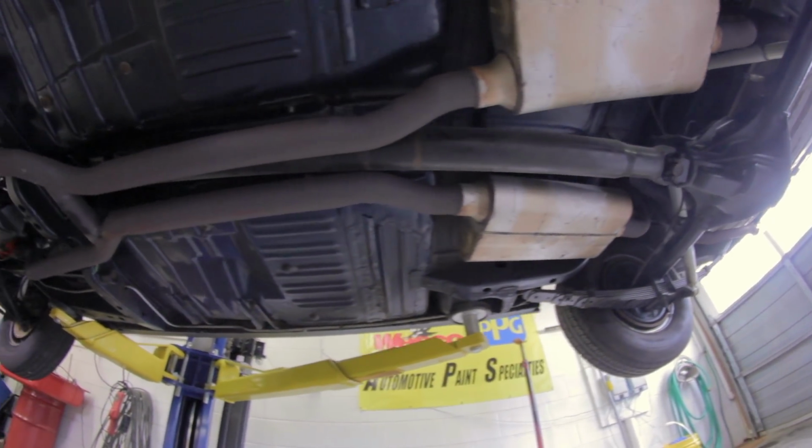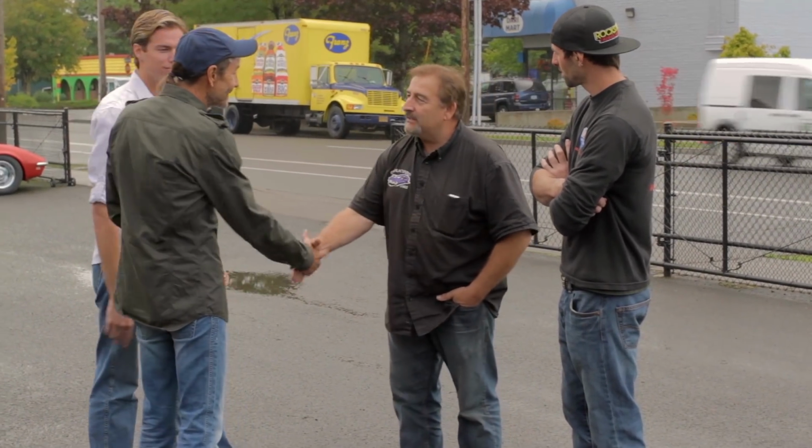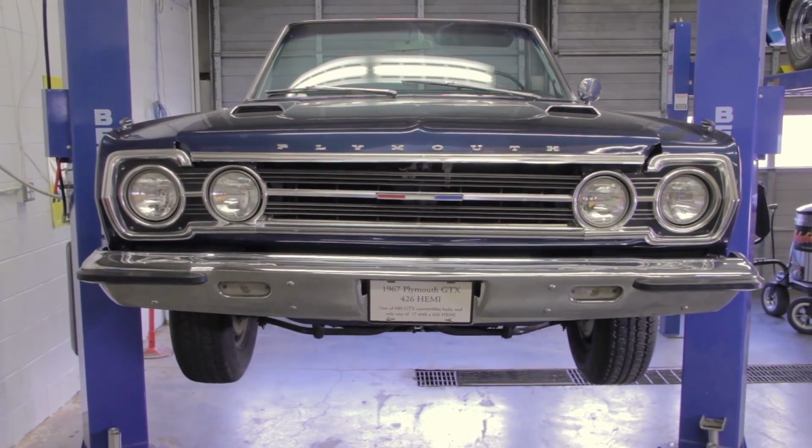Aaron loves the sound of the GTX. It does have a different exhaust system on it than it came with from the factory, and he wants to make sure that even though the rest of the car is 100% OEM correct, it sounds the same. Thank you very much for your time. I really appreciate it. It's great to see you. Oh, I'm so excited about the car. I can't wait to get the dang thing back, hop in it, turn the key, and drive it.